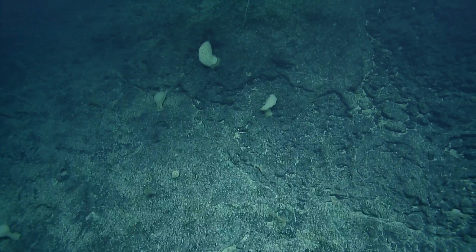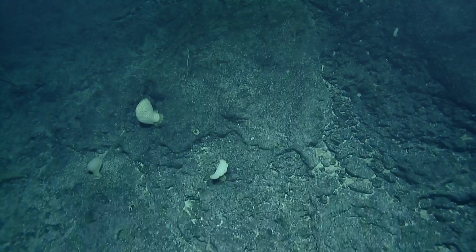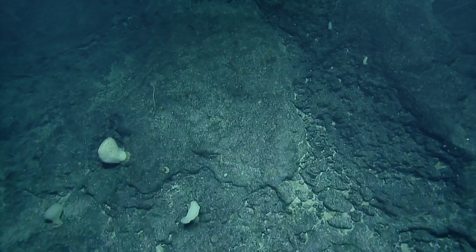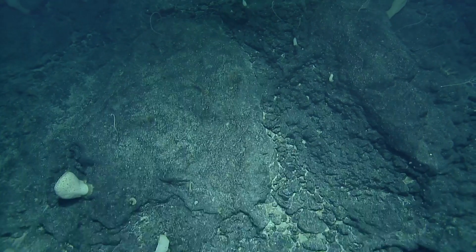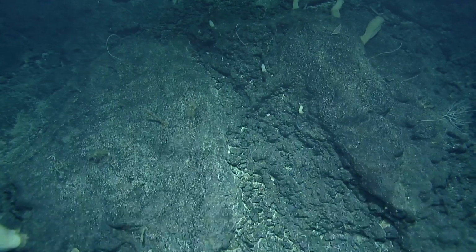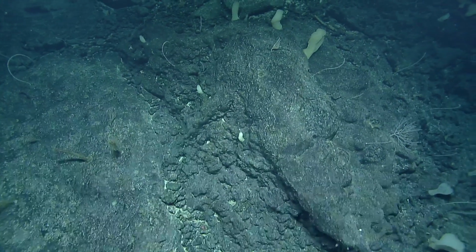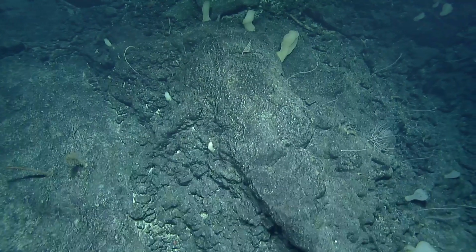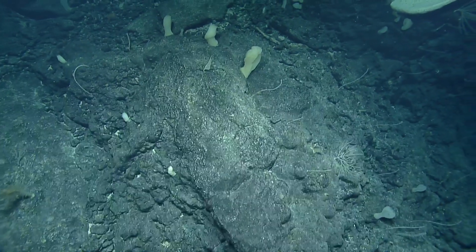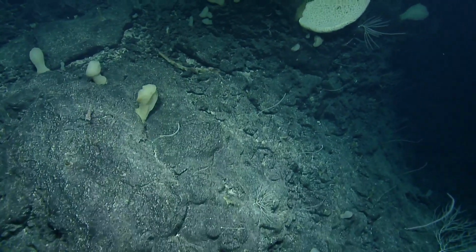Just to let everybody know, that yellow sponge that we collected here last dive, it's in the lab. It's in some ethanol for DNA, and there's also so much of it that we dried the rest of it. And it's just like cotton candy. It's so lightweight, and you barely even see any tissue. Better go that way. Fiberglass cotton, I just mean, candy.